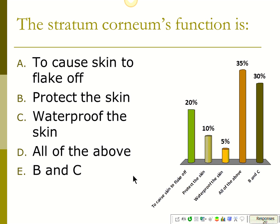It just so happens that because it's dead, it tends to flake off. Its function is to protect the... See, what are some of the functions? Protection, like waterproofing the skin, providing nutrition, immune response, producing melanin. These are kind of functions, right? So here, protecting the skin and waterproofing the skin, those are the functions of this. It just so happens because it's dead that it tends to flake off. That's not a function. That's just sort of a side effect, let's say. Okay? So therefore, B and C is the correct answer.